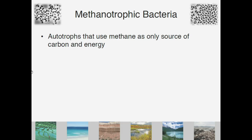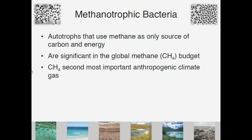So in my thesis I will look at the methanotrophic bacteria, which carry out a very specific function, that is, they oxidize methane to carbon dioxide, and they are a phylogenetically very narrow group. They live in very diverse environments, such as rice paddies, soils, wetlands, and landfills, and they are autotrophs, and they use methane as their only source of carbon and energy. They are significant for the global methane budget, and as methane is the second most important anthropogenic climate gas, they also play an important role for climate warming. Methane is about 30 times more active per molecule than CO2, and it accounts for about 20% of the current global warming.